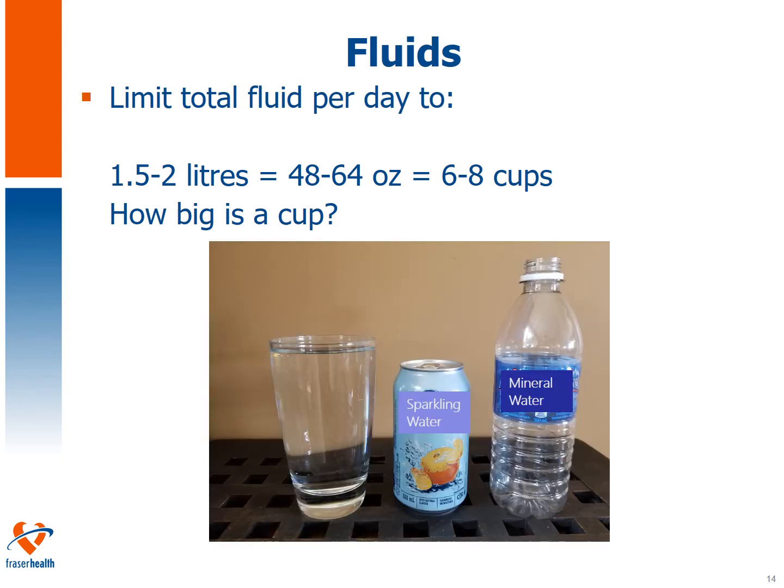So here's a glass, a can, and a water bottle. Just looking at them, is it easy to estimate how much fluid they hold? Not really. A standard baking cup is 250 milliliters or 8 ounces, but clearly this glass is a whole lot bigger. A standard pop can is 12 ounces or 350 mils. And this common plastic water bottle holds 500 mils, which is 2 cups.